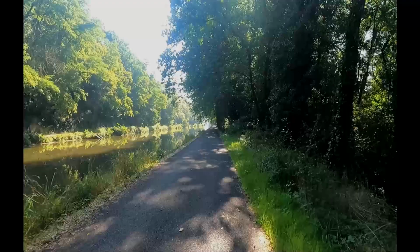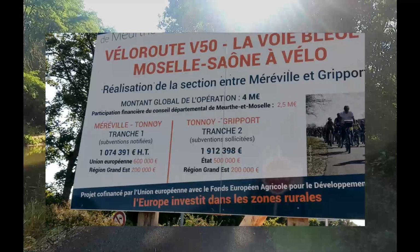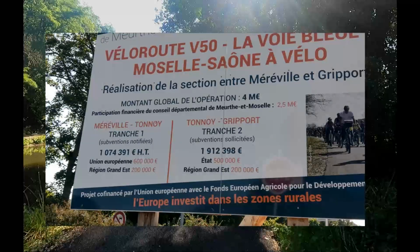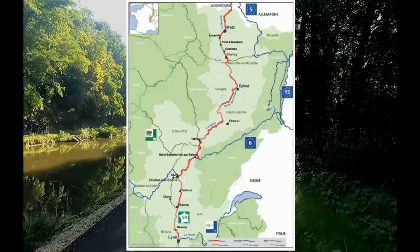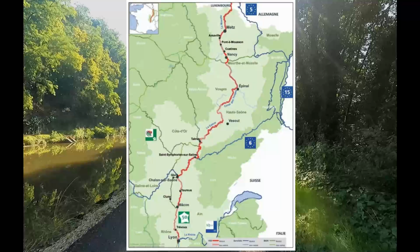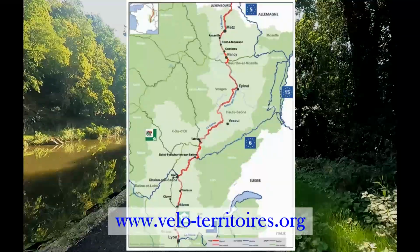The new tarmac is paid for by the European Union, and the route here is part of the blue route, the V50, which connects the border of Luxembourg with Lyon over a distance of 700 kilometers, of which about 70% is dedicated cycle paths.